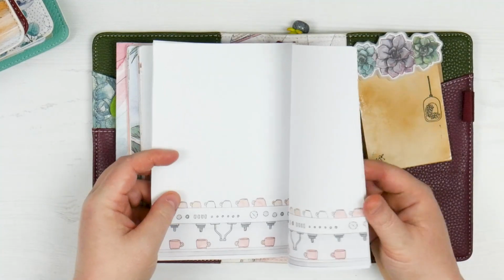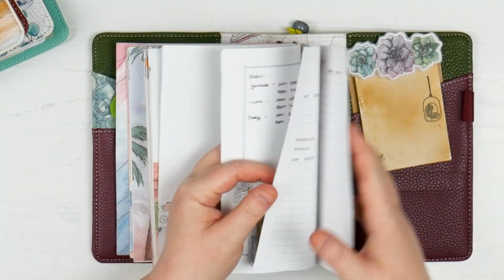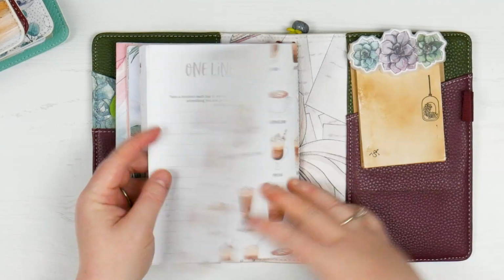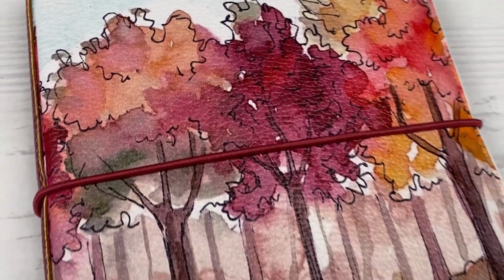And then we don't have any notes in the back of this one. Oh no, we do. Got the stats at the back there. Didn't tend to use the finances section. So there we go, January and February, using Getaway and Barista Brunch.